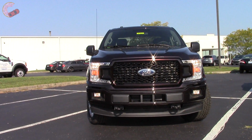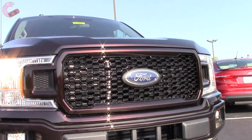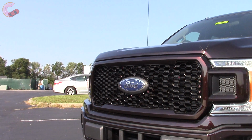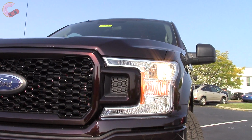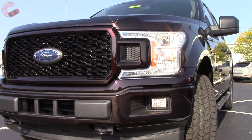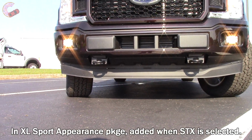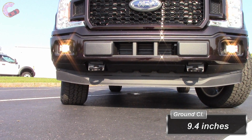The STX has several unique styling elements, the most obvious of which is this grille. The inside is made up of a black mesh, so it has the distinction of being the only F-150 without bars across the grille. I think overall, it makes it look much sportier than on the other trims. Off to the side, you have a little tab with the newly reshaped halogen headlights surrounding it. You also get regular halogen fog lights, and compared to the XL, the bumpers are painted body color. The ground clearance of this truck is 9.4 inches, but if you want to utilize all of that, then you're going to have to remove that air dam.